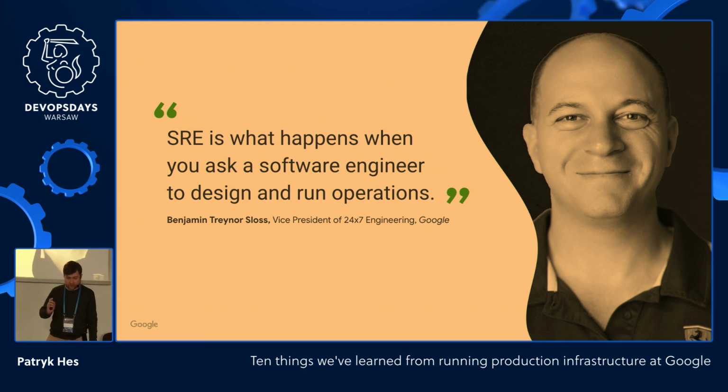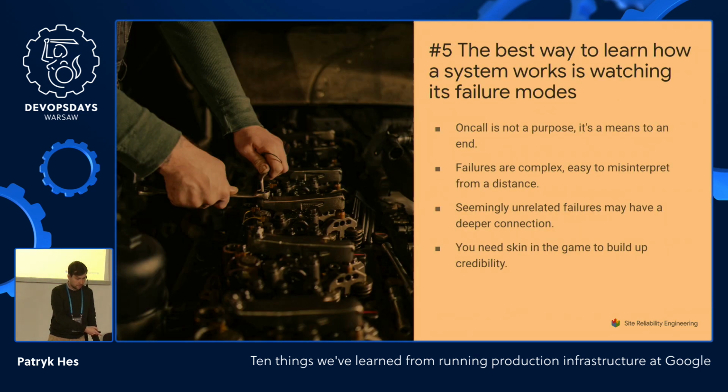SREs are needed in production. SREs are needed in on-call. They have to take care of tickets, alerts, outages, because the best way to learn how a system works and how a system fails is watching its failure modes. Nothing can replace hands-on experience. So on-call in SRE is not a purpose, it's a means to an end.